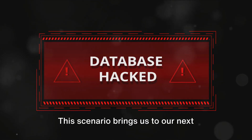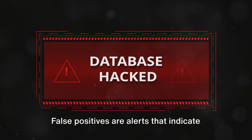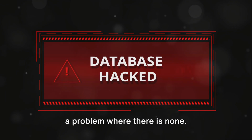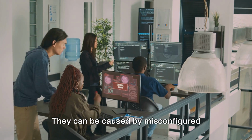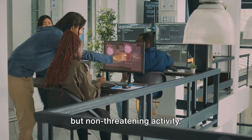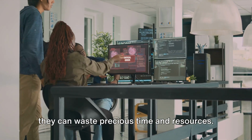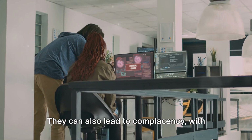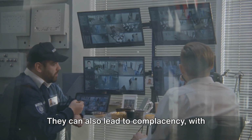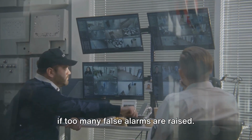This scenario brings us to our next challenge: false positives. False positives are alerts that indicate a problem where there is none. They can be caused by misconfigured systems, human error, or even just unusual but non-threatening activity. The problem with false positives is that they can waste precious time and resources. They can also lead to complacency, with real threats potentially being overlooked if too many false alarms are raised.